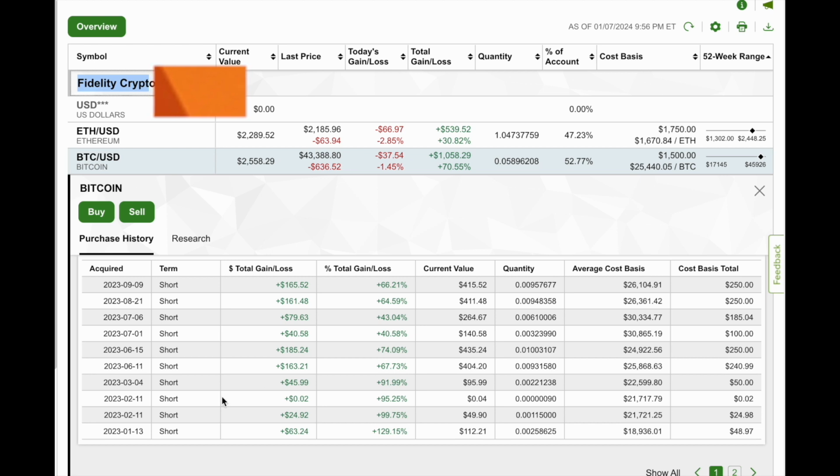And I just like to show you, I bought some of these early in 2023, in January, and it's up 129%, 100% gains. So this is just dollar cost averaging. This is all it is. Just dollar cost averaging over time, and you can see the gains add up.